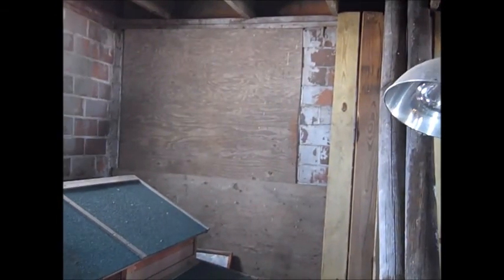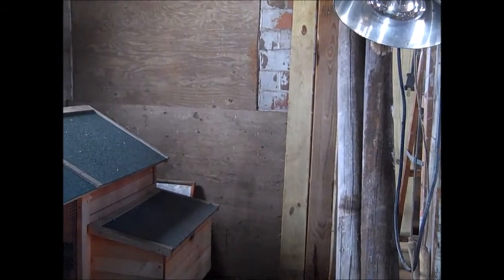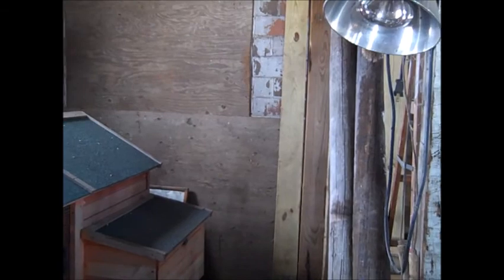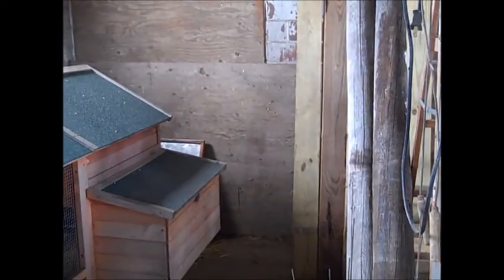I just took the coop, brought it into the barn from the garden. This is an in-outdoor. I put plywood sheeting over it just to reduce any more drafts. The barn doors are pretty old. They sag and they have those cracks and so forth, so just getting the plywood over there gave us extra insurance that there would be no drafts coming through there.